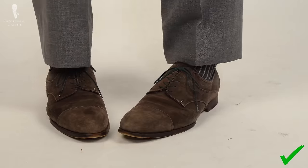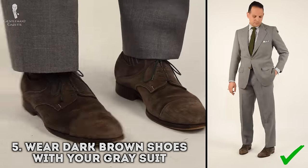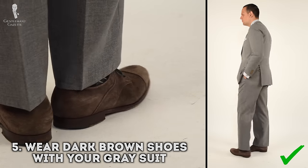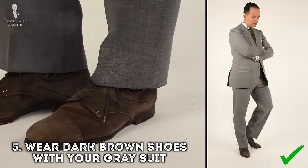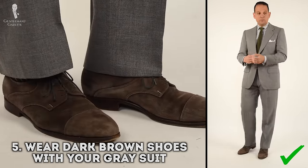Which brings us to tip number five. Instead of wearing black shoes with your gray suit, think about wearing dark brown shoes. They just make the entire outfit softer, especially if you decide to wear suede shoes rather than regular leather shoes. By doing so, you'll still have a formal outfit that is slightly more casual and just great for fall-winter ensembles.